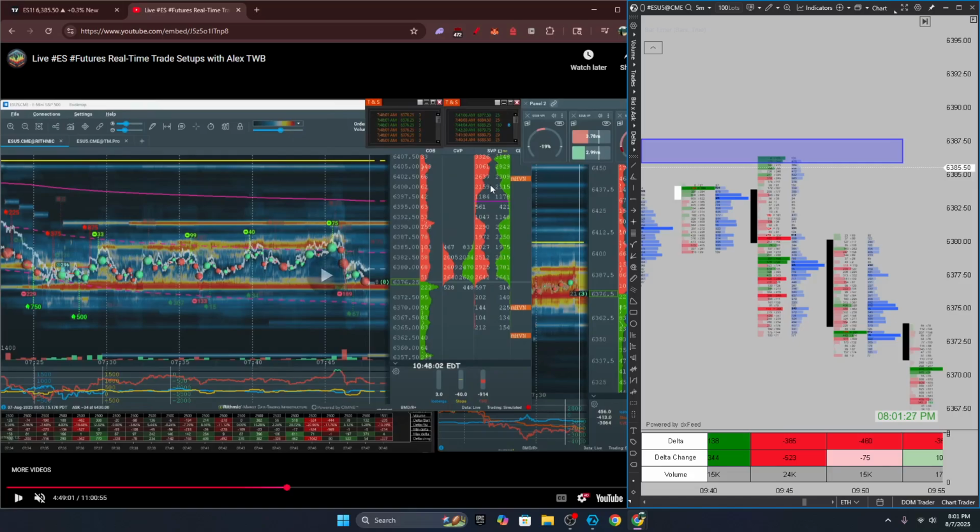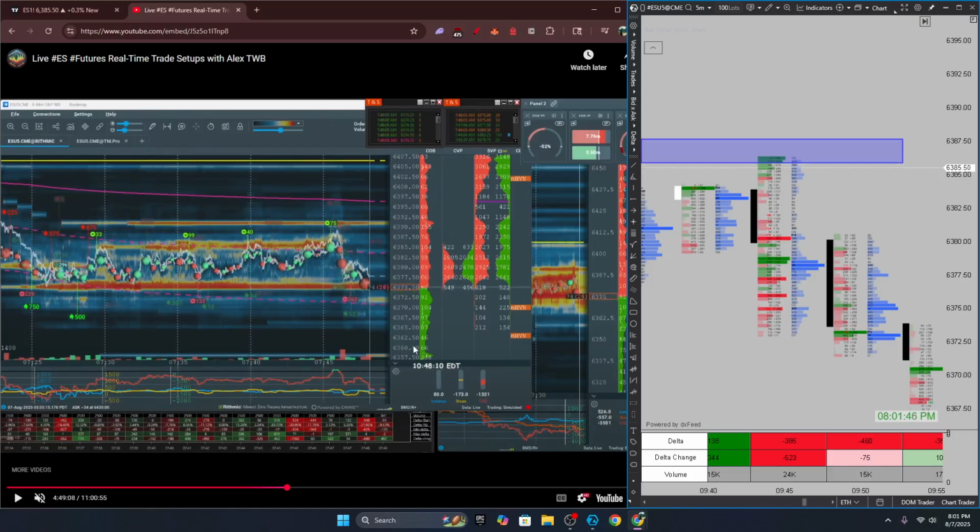With all that, we entered, price went down, we saw some passive participants here, which would have allowed us to move our stop loss down into profit by maybe 8 ticks, and price went immediately to our take profit. Very aggressive selling, very precise location, very good confirmation, and a lot of confluences.